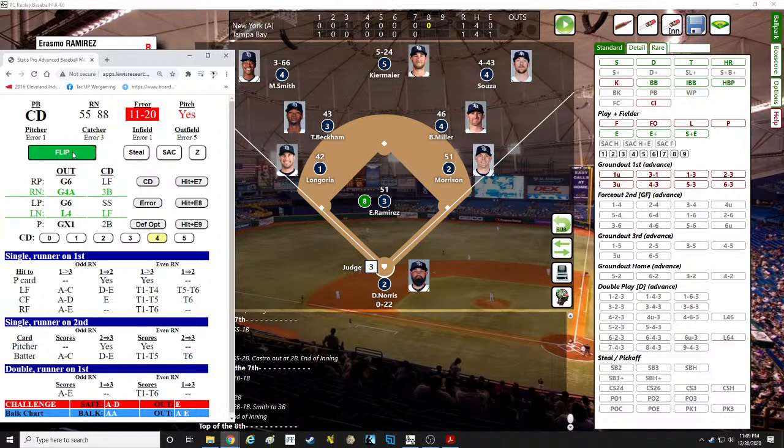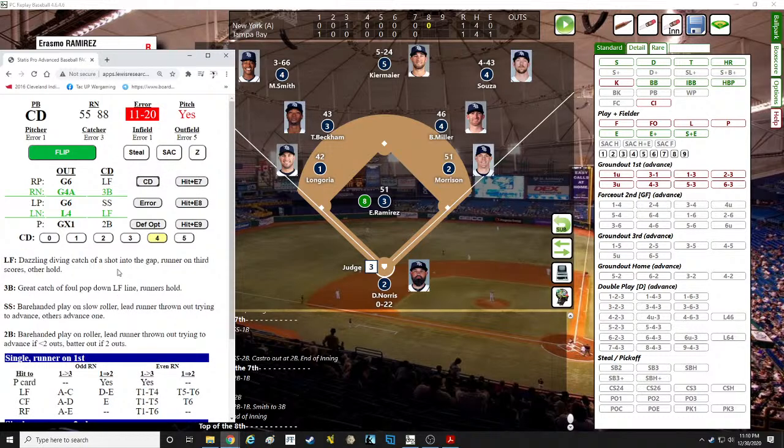And that's going to be the left fielder, Malik Smith. We should know what Malik Smith is. We've checked him a couple times now. And in left field, he is a 4. And here comes the check. A dazzling diving catch of a shot in the gap. Runner on third scores, others hold. Another diving stop by Malik Smith, who's taken another hit away from Aaron Judge. I think both times that was on Aaron Judge, I believe.